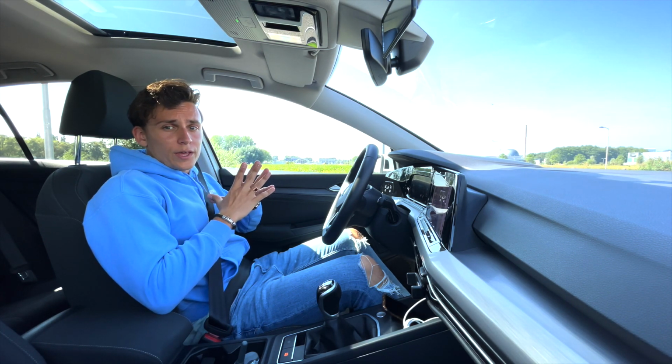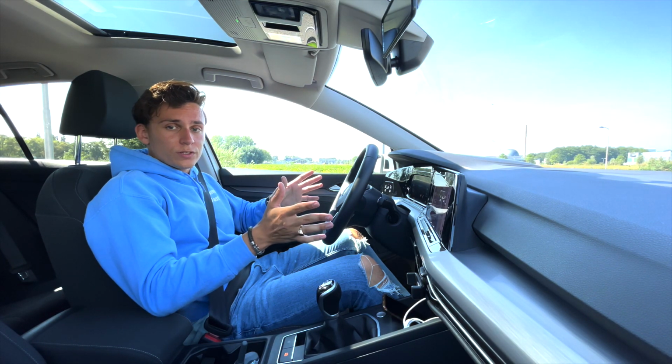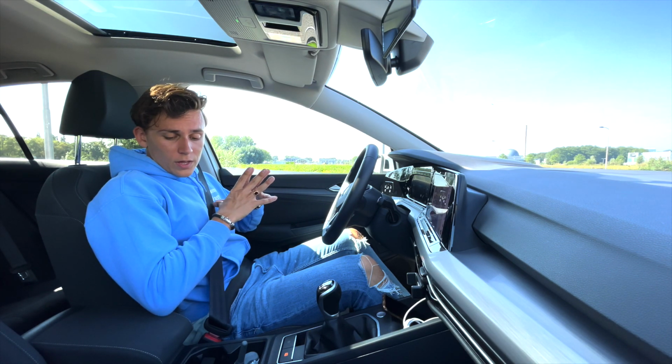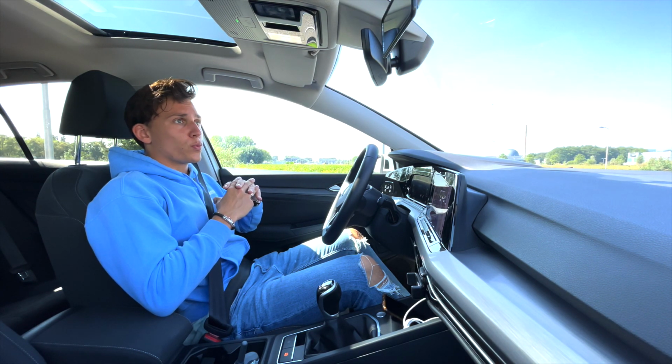We also made a practicality slash interior exterior video of this car, which you can also check out. We go further in detail of this car there. But yeah, for now, a really nice car, and I'm very curious what the 0 to 100 will be.